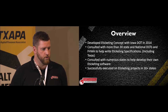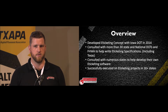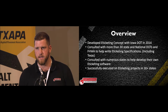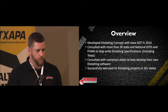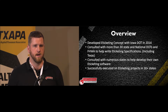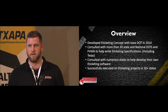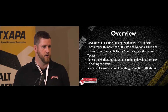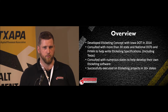So a little overview of what we're going to be talking about today. We actually worked with the Iowa DOT back in 2014 to develop the e-ticketing concept, and we'll get into a little bit of how that worked. But essentially what happened was we were already pulling a lot of the information in for operational purposes for our customers. We were at an Iowa Asphalt Paving Association conference. DOT saw what we were doing. Poof, we'll skip the story. E-ticketing was kind of created through that concept.